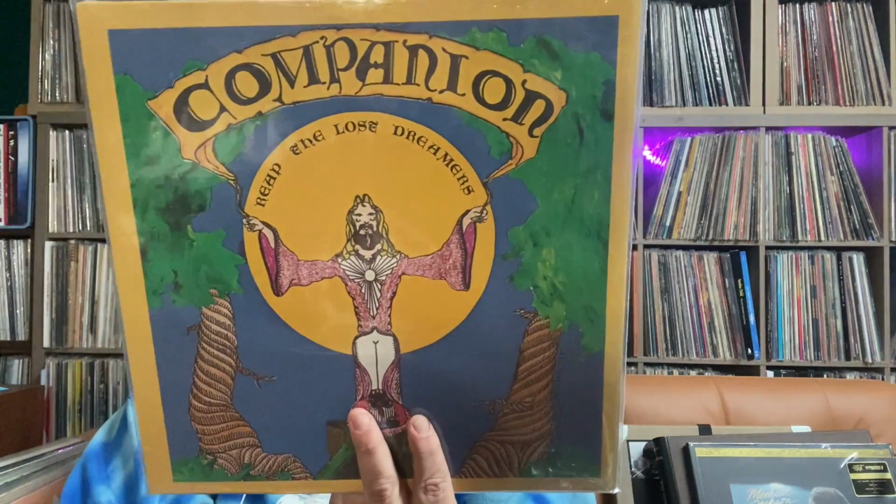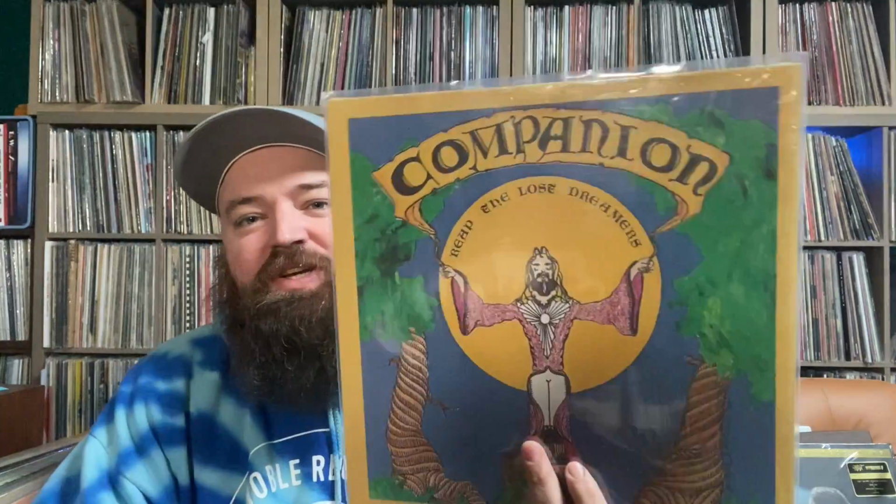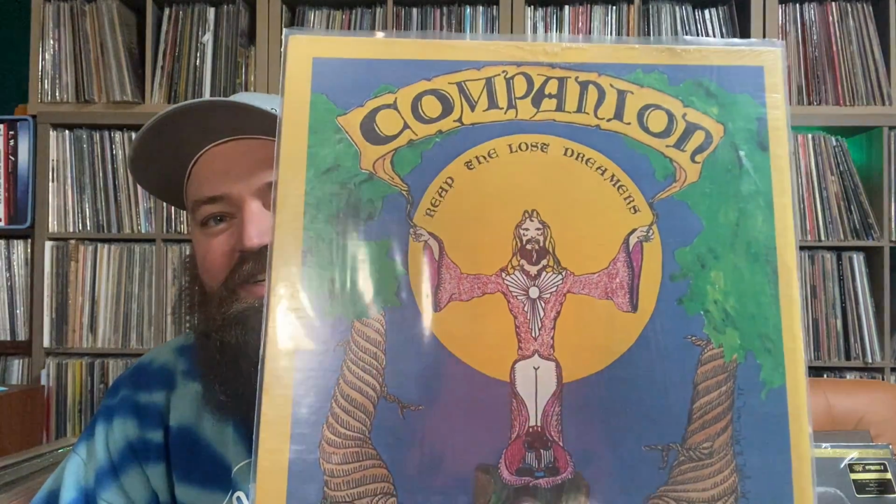This one's really cool. It's called Companion, Reap the Lost Dreamers. This is one I'm not listening to a lot of, but it's similar to that one in the right, that it's a little bit acousticy, but really good, like just kind of strange rock.